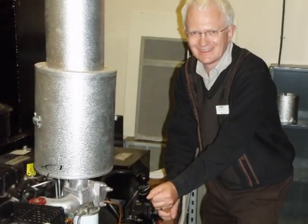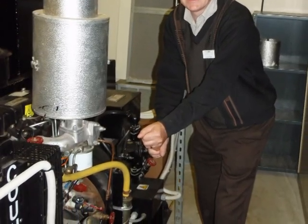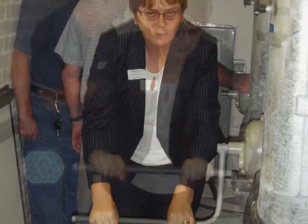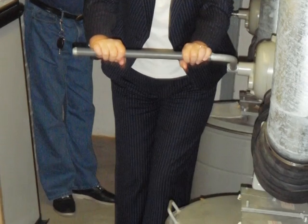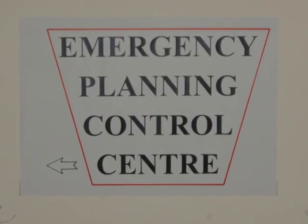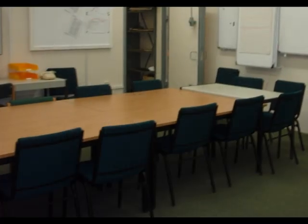Moving on further, we come to the plant room. In here there is an emergency generator complete with fuel tanks which can keep the bunker going. And here we have the air pump. This is operated by people in the bunker to pump air into it if all else fails. It is very hard work. These Cold War precautions are unlikely ever to be used, but the bunker is still the emergency planning control centre for this part of Essex.